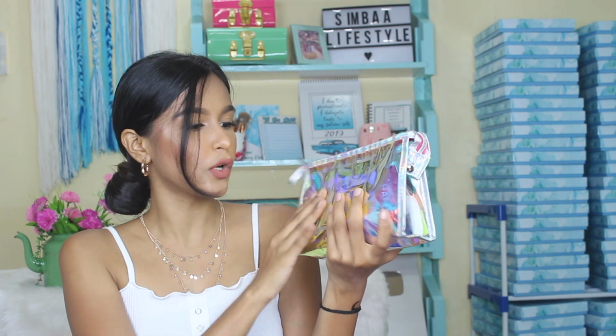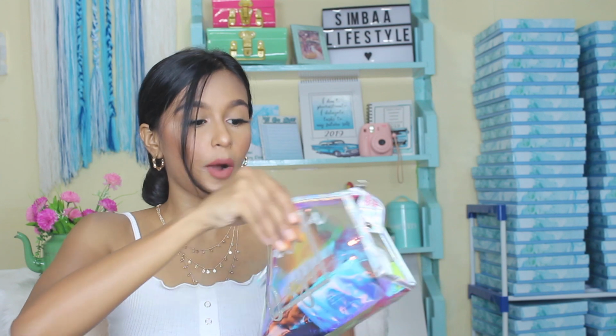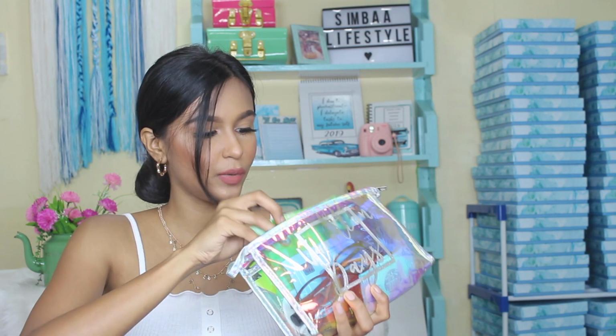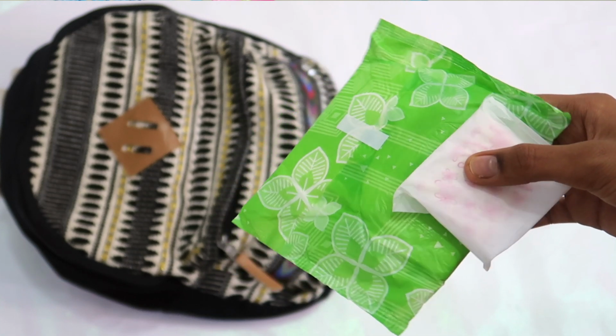Now I carry this pouch with me even in my regular bag, but there are a few components that are travel edition. This is my emergency kit, by the way. This is from Shein, if you're wondering. Let's talk about what all is in here. So we have a pad, of course, and some panty liners as well. I have some wet wipes.